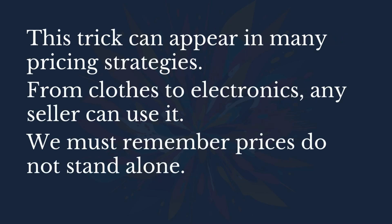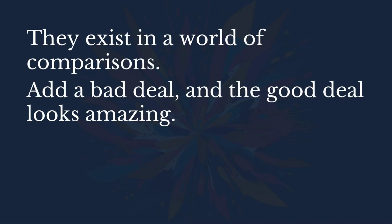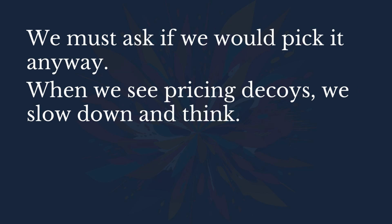This trick can appear in many pricing strategies. From clothes to electronics, any seller can use it. We must remember, prices do not stand alone. They exist in a world of comparisons. Add a bad deal, and the good deal looks amazing. We must ask if we would pick it anyway.